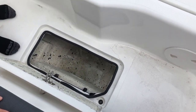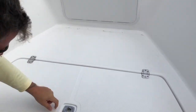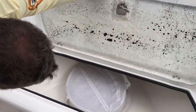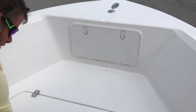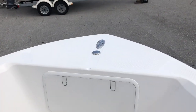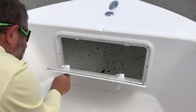The inside of the storage areas are not as nicely finished as some of the other boats we've seen so far. They still provide functionality though, and plenty of room to stow away your gear. On the front of the bow, you have a dedicated area to store your anchor and your anchor lines, and it's very easily locked with these flip latches.